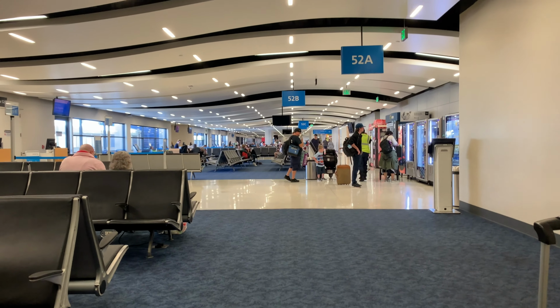Officially in Gate 52 now. It's pretty chilly here actually, so I switched my shirt. But as you can see, it's really just the single gate, and each basic gate section has different letters. So it's basically like 52A, 52B, 52C, all the way down. I think it was to, was it J maybe? Or G? I don't know. It's pretty far, but the weird thing about this gate is that this is it. This is the whole section right here. It's pretty far away from the rest of the airport.